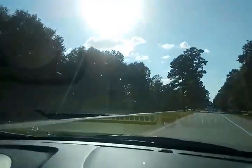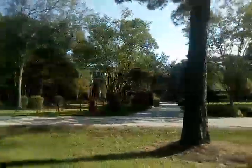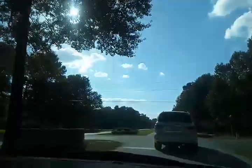Take our left, but you got to see this house. I don't know if you can see it because the sun is so bright right now. I'm gonna reach across to Julie. That house right there is probably the second most expensive one here, and that is right around $1 million.